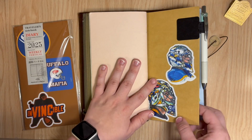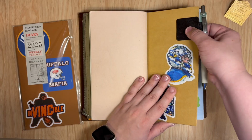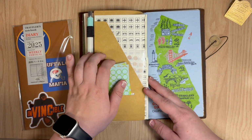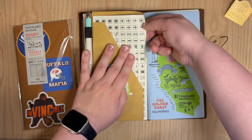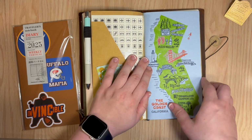And then we have the craft folder that I put a pen loop on with a Pentel Energel. We have some dot stickers, and these are the stickers from the Travelers Company sticker kit.